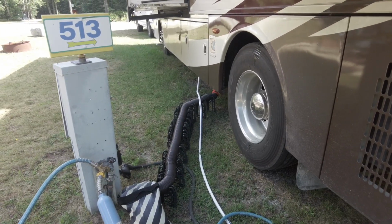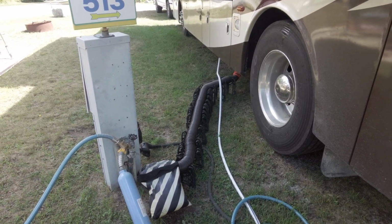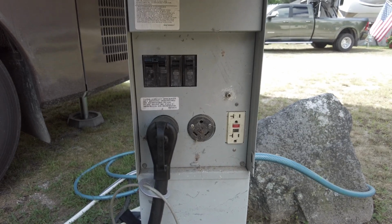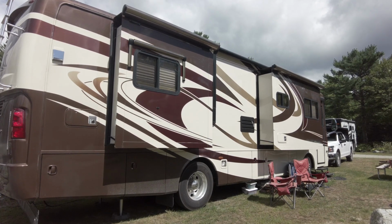We do have full hookups. We have been very blessed so far to get a lot of full hookups in these parks. We have 50, 30, 20. The days have been warm, the nights cool. Perfect place for a campfire. This was an easy spot to get into.